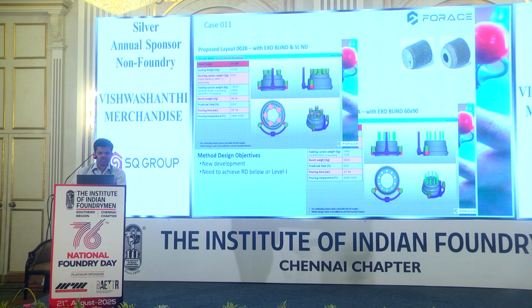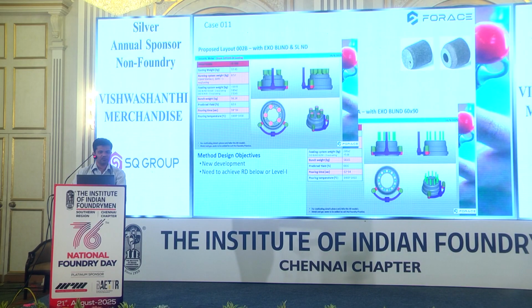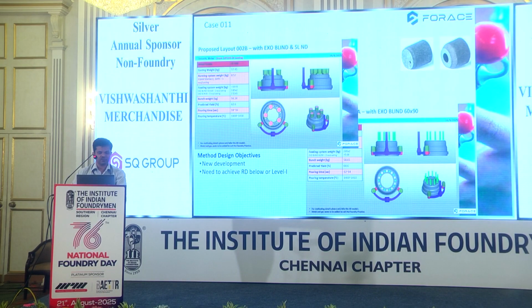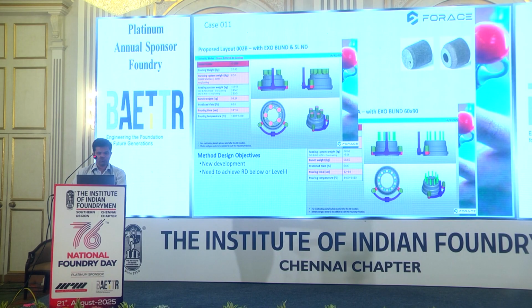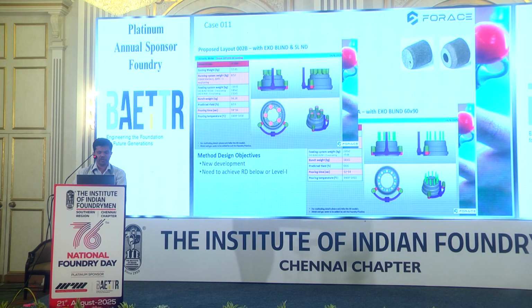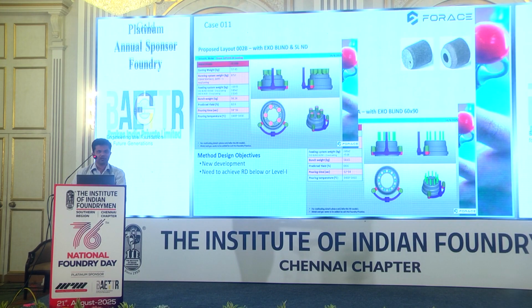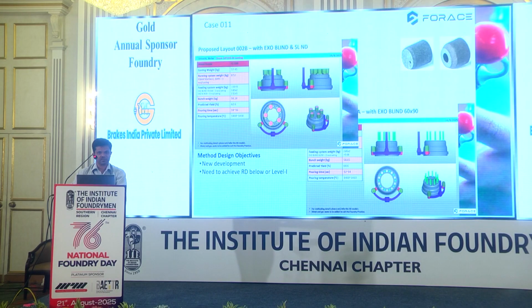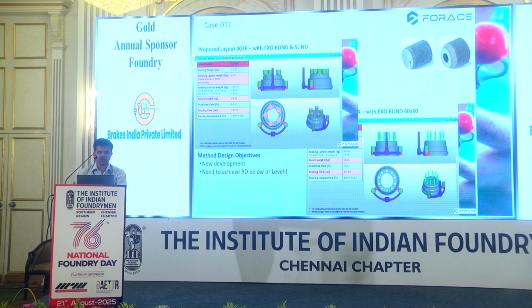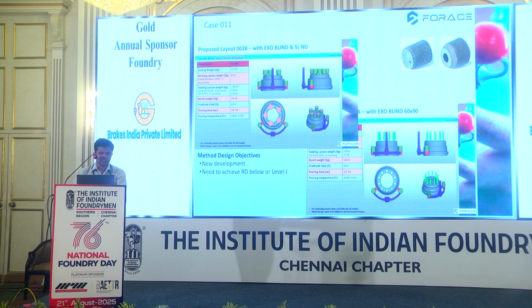So this is the brake drum casting typically. This is a new development casting. The customer has not done any trials for it. So we have suggested two layouts. One layout is with only vents on the top. If after the trial the customer gets any shrinkage in the hot junction of the top areas, then we can go for the slotted ND sleeves.